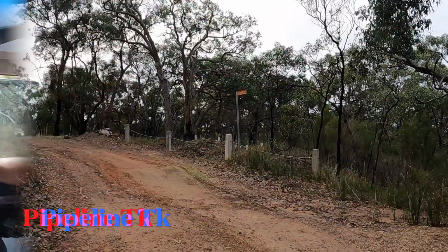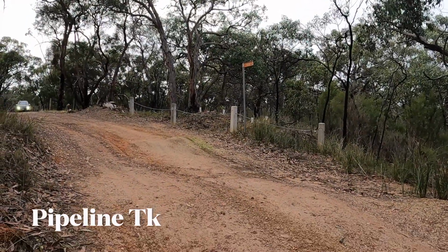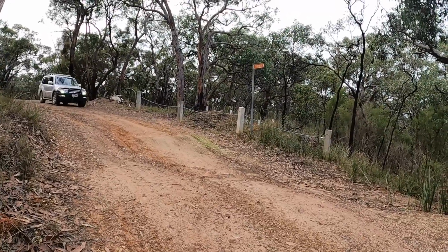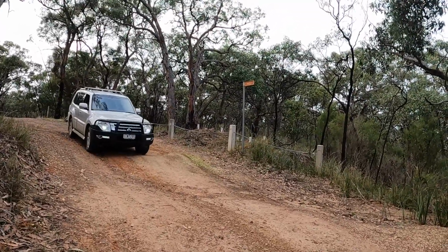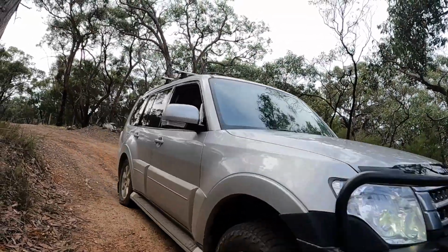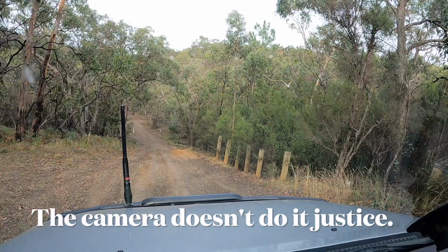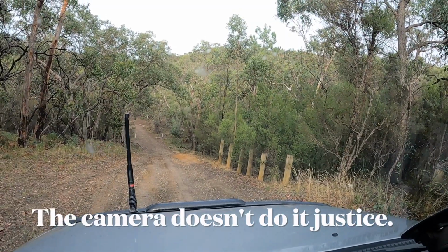Jay has found another track. Hopefully, fingers crossed, this track's open. So this time it's the pipeline track, and it's open. And we finally have an unlocked gate. Yes. And it's steep, so let's check it out. It looks quite steep, but it should be okay.